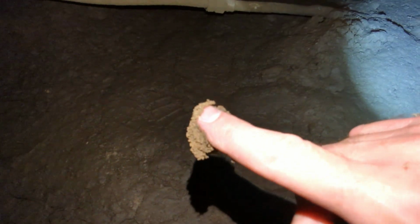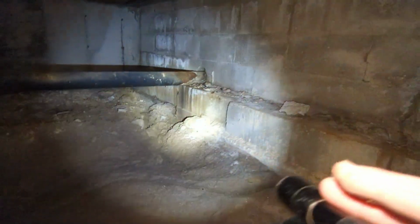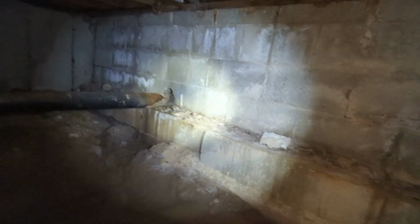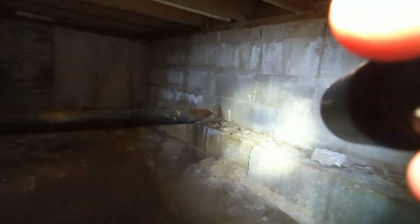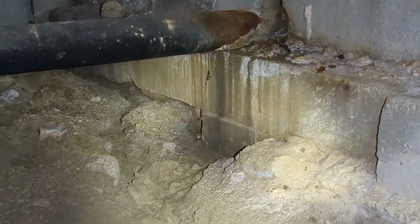And I take that back. It's wet clay. Yeah, and the sewage line going out, that's not even patched on that foundation. That's wide open where that sewage line goes through, so you can see the lines where the water is just coming through that opening there.